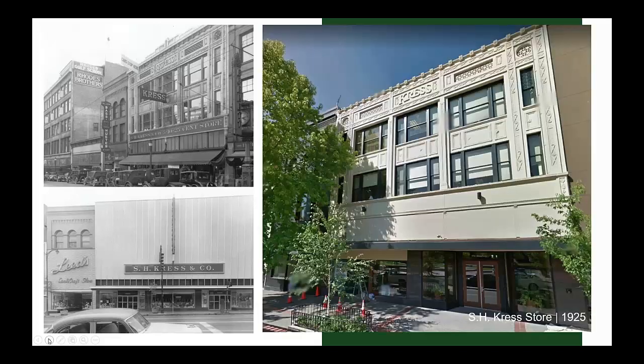What about a building like this in a downtown area? Here's a historic photograph up at the top. It's got a curtain wall down at the bottom. This is downtown Tacoma. So curtain wall added in the 1950s. What do you do in that scenario? This is what it looks like now. So they took the curtain wall off.